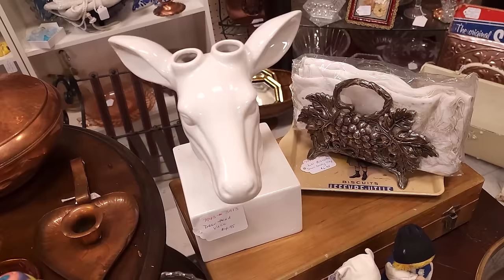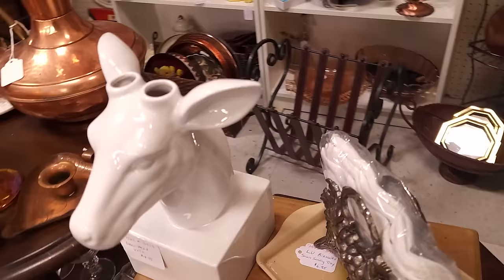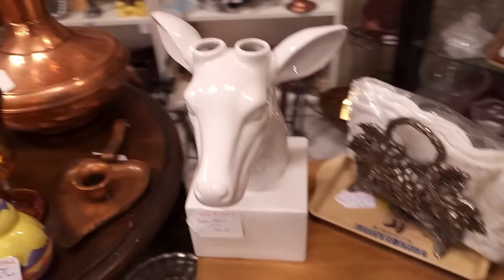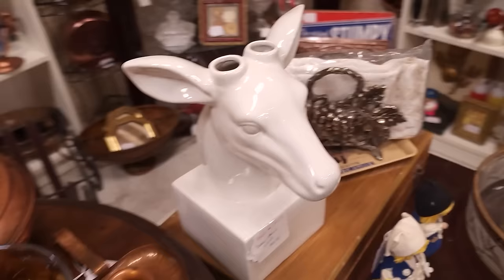I am fascinated by this piece for $5. It is a deer head. They're calling it a vase. Is that really what it's meant for? I guess if you imagine the flowers coming out like antlers, I'm a little enamored with it. I'm not gonna lie. It's only $5. I think I must have it.